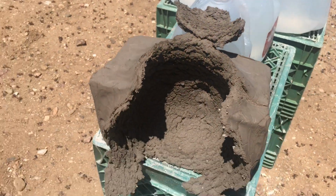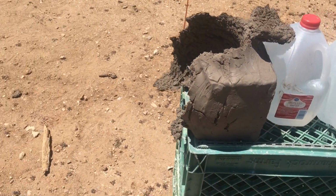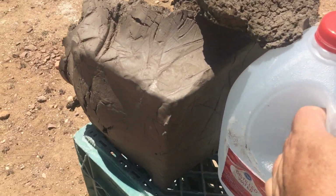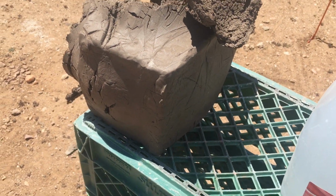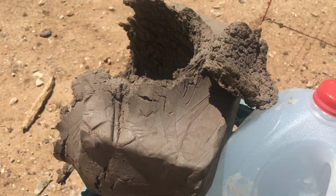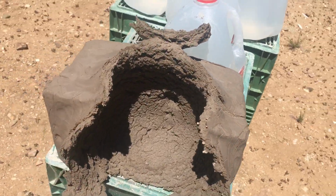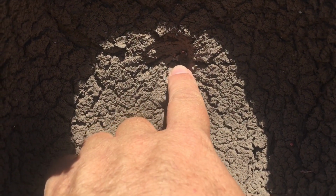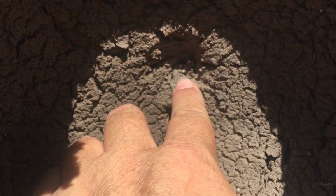Obviously it blew the top off from the side, from the back. It did not go through to the water jug. And in fact, if we were to look real close, we would see what's left of the bullet right there. Let's see if we can peel this guy off of there.